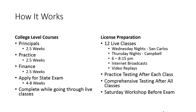The way the college level courses work is that once you're in the program, you have to log into the site. Logging into the site is an important part because it starts a clock ticking. And the clock says that you have to wait 18 days from the day you log in before you can take the final exam.